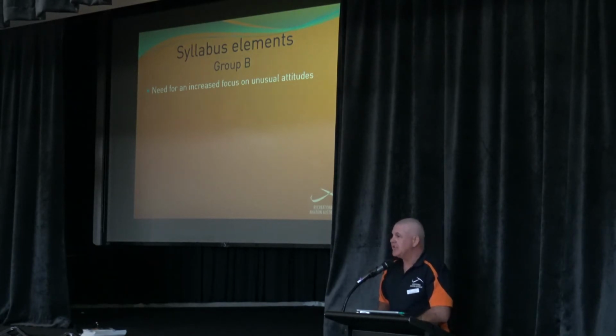So look, do we all teach unusual attitudes as part of the training syllabus? Yes? Okay. We don't necessarily want to put the aircraft into a part of the envelope we don't want to be in, but again, and it almost correlates back to what Douglas was saying, we certainly need to teach our pilots how to move away from them.